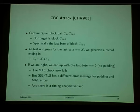And then we try to do the MAC, and the MAC fails, and we get a MAC error. But SSL/TLS, remember, had different errors for padding errors and MAC errors. And so what you do is you generate this bogus message, and you send it to the server or the client, and you look at the error it generates. If it generates a padding error, then you know you guessed wrong. If it generates a MAC error, you know you guessed right. Outstanding. And so you can iterate through the bytes one by one.